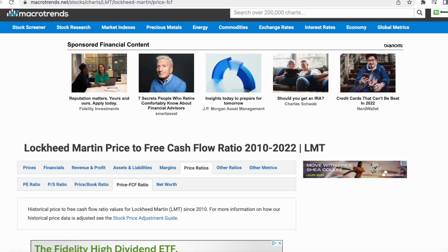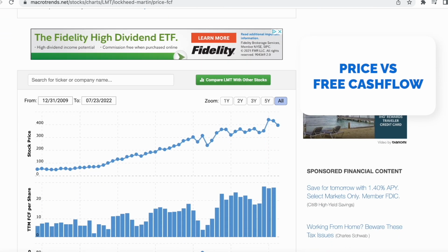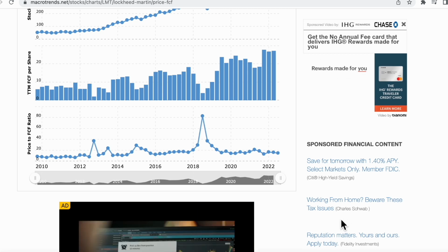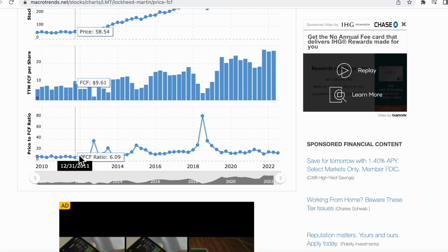What we're trying to determine here is the free cash flow multiple that we assume Lockheed Martin is going to have in 10 years when we're also assuming that we are going to sell the business. For this, I'm heading over to macrotrends.net to look at Lockheed Martin's historic price to free cash flow. And looking at the full numbers on the website, I can see that it's gone between 10 and 80, and its average is a little over 17.